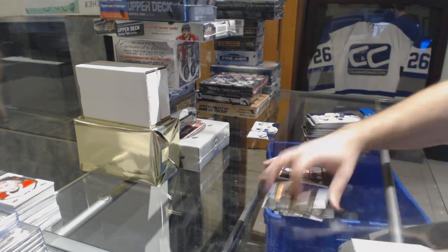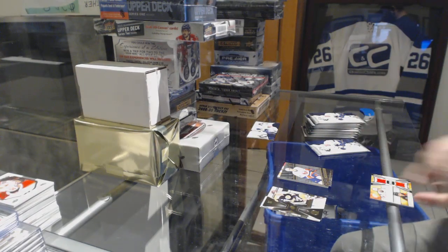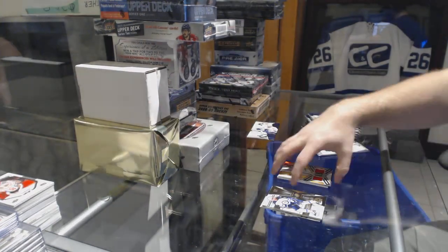Johan Sundstrom for the Islanders, SPX rookies. A dual jersey for the Calgary Flames of Goudreau and Knight. Dual jersey.